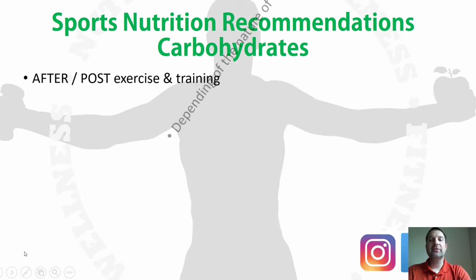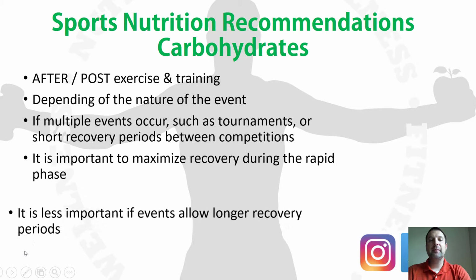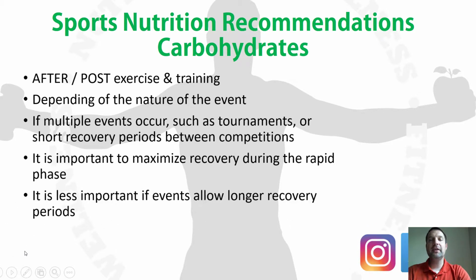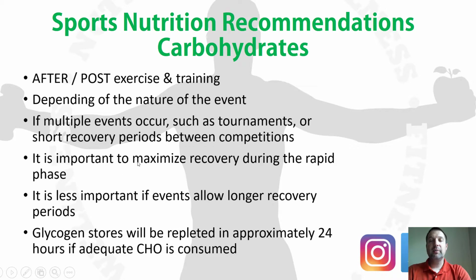Okay, when we think about after or post training, a couple things to keep in mind: one, it will depend on the nature of the event. So if we are competing in, say, a tournament setting where we have multiple events occurring in short recovery periods, the recovery time is more important. So it's going to be important to maximize that recovery time when we're in a tournament setting, for example, and we have a quick turnaround.